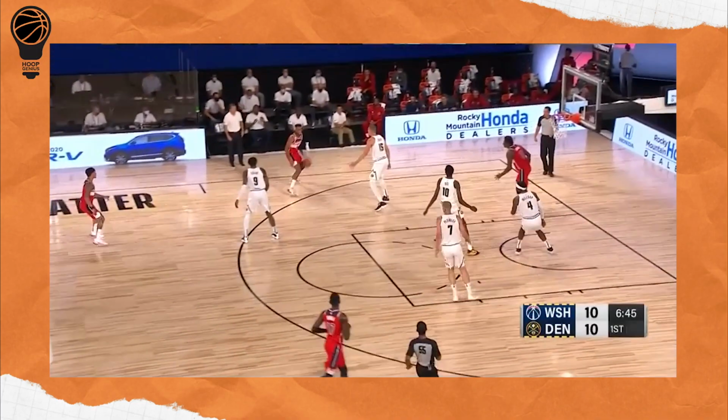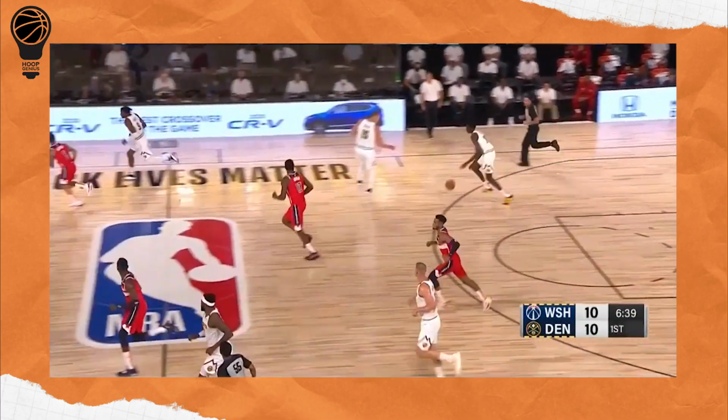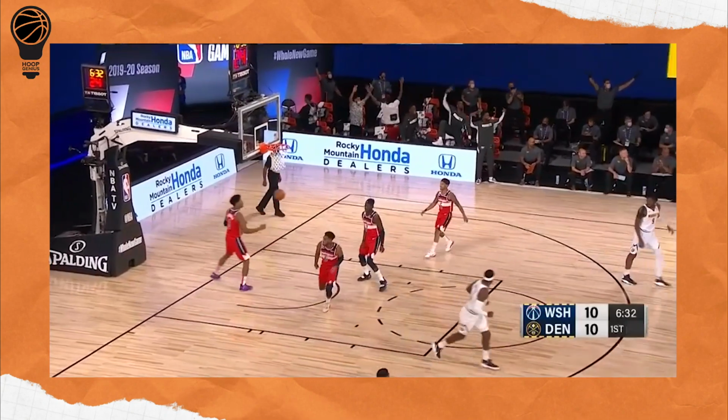Now Bol Bol has a 7'8" wingspan, and as you can see he can go up and slap the ball off the glass just like that. Jokic isn't a great rim protector, so this is another defensive threat for the Nuggets, and there's the 3 that we talked about earlier in transition.